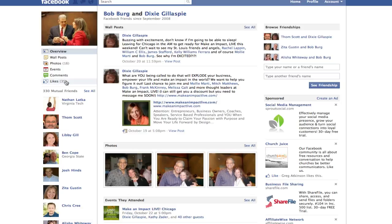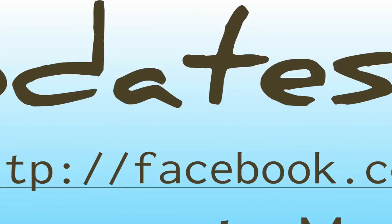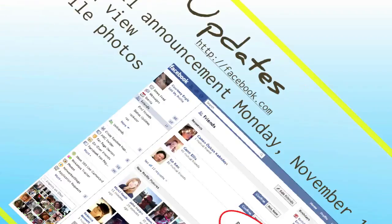You'll also be able to see the mutual likes, comments, events, all of those details. So, again, with Facebook, nothing's ever private, but just know the Facebook friend view is kind of an interesting feature.